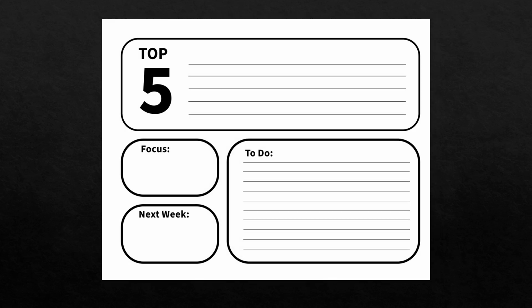Lastly, this one is an example of the top 5 practice. This is more of a daily style planner. In the top 5 section, you put in your top 5 things that are either going to be very taxing, are due quickly, or daunting tasks that must be done in a timely manner for that day. From those 5, you pick your focus. What is the thing that must get done today? In the to-do section, you write down the order in which you want to get things done. And then in the next week section, you can document any tasks that can be delegated to next week if necessary.